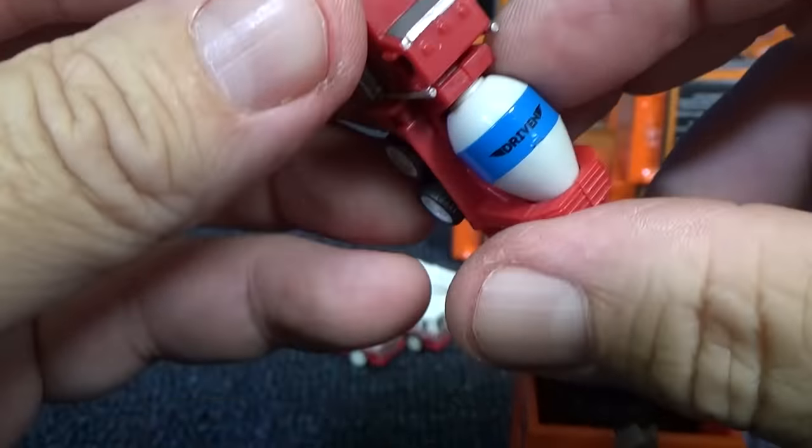Now we have number eight. Where are you? Oh, it looks like a construction piece, like a tractor shovel. One straight. What is that? You're gonna have to wait a second. What is this? Looks like you can make like a curve. I don't know what that is. We'll have to figure that out later.